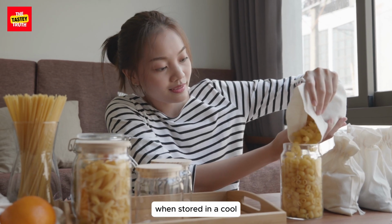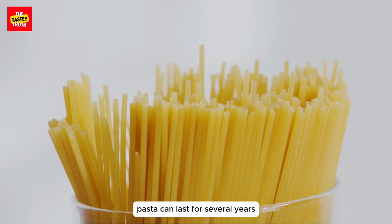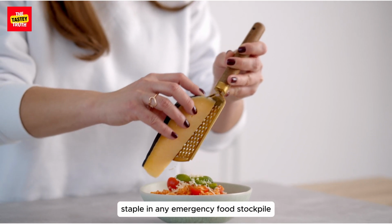When stored in a cool, dry place in an airtight container, pasta can last for several years, making it a reliable staple in any emergency food stockpile.